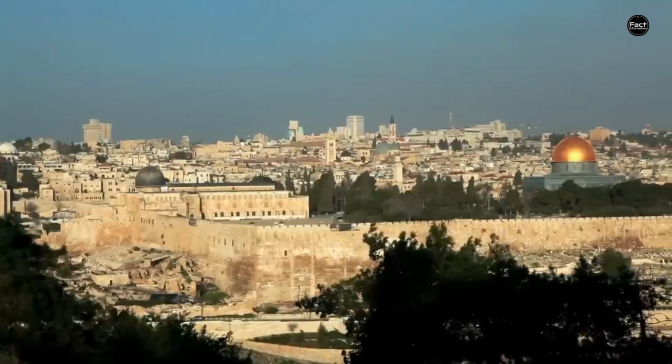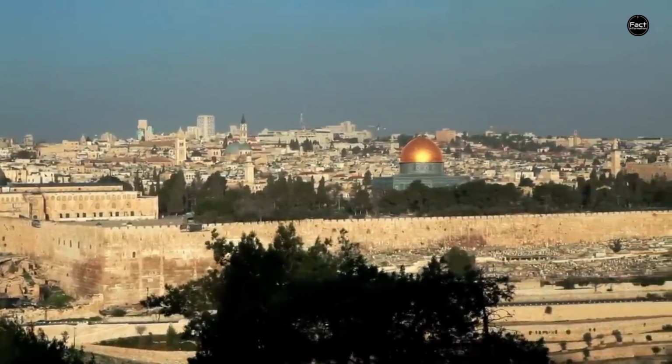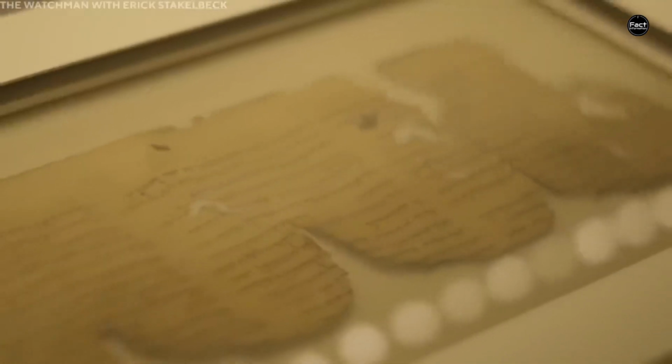The purpose of the Copper Scroll and the nature of the treasure it describes have been a subject of debate among scholars. Some believe that the treasure is real and represents the wealth of the Second Temple, hidden away during the Jewish revolt against the Romans. Others suggest that the scroll is a work of fiction or a coded document that holds symbolic or religious significance.